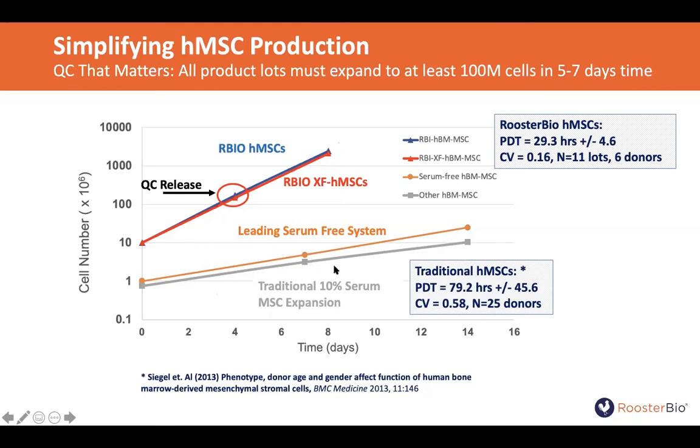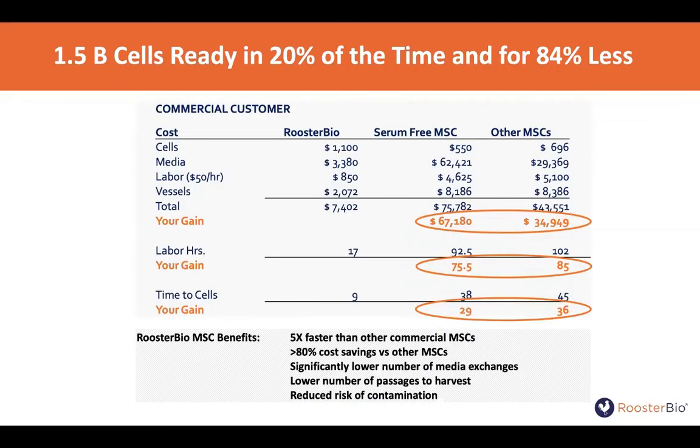The leading serum-free system and the leading serum-based system. You barely start out with 1 million cells, and you can see that even after 2 weeks, you're barely at 10 million cells. So trying to generate enough EVs for an in vivo experiment can take several weeks, cost tens of thousands of dollars, and this has really been slowing the field down.